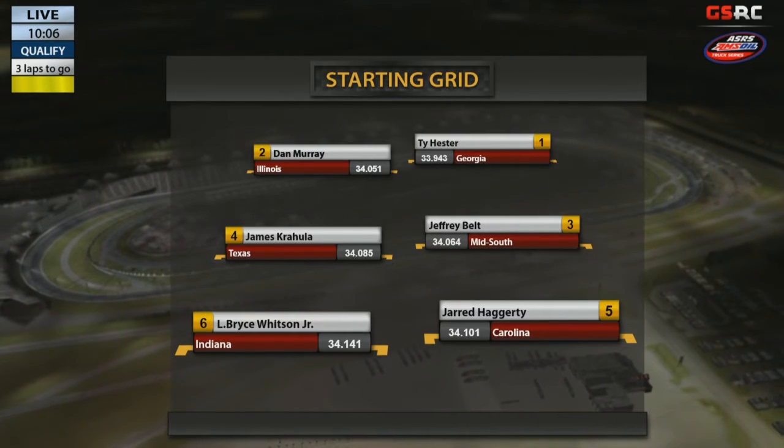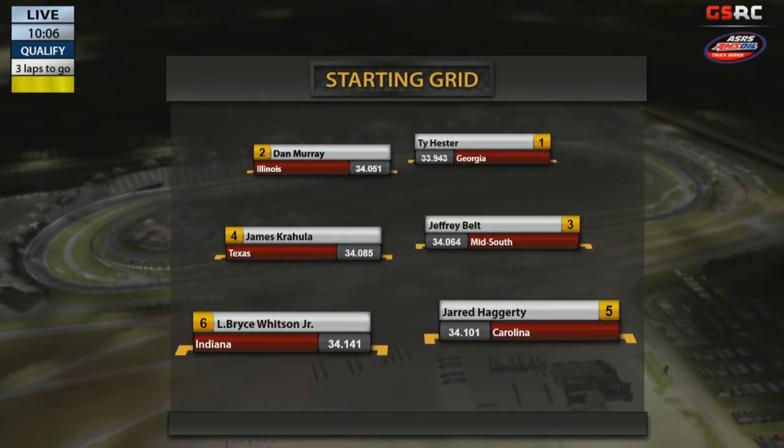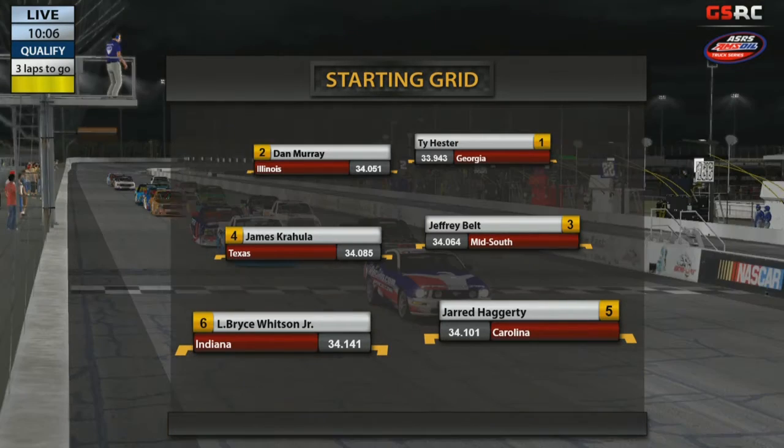He's starting on pole, alongside him the winner of last race, Dan Murray, having a better qualifying than previously this season. Then Jeffrey Belt will be starting in 3rd place. In the 2nd row, alongside him is James Kruhala. In 5th place is Jared Haggerty. Alongside him, Bryce Whitson, a better qualifying for him.